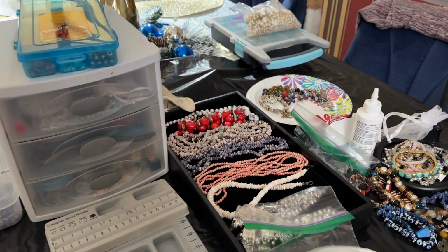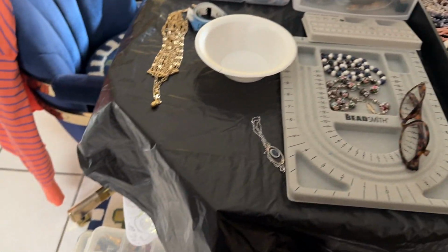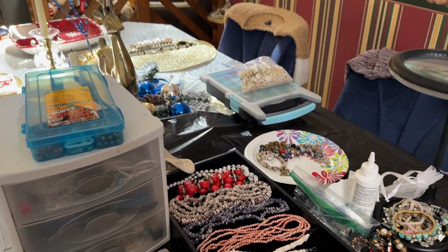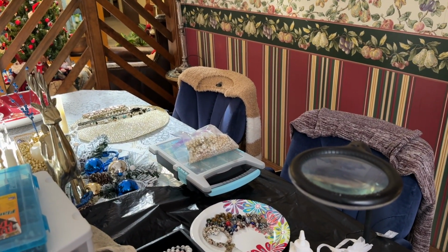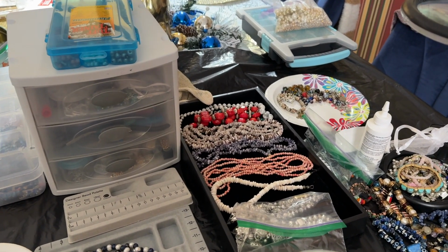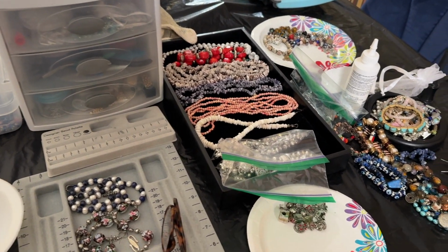And I've never really shown my jewelry stuff. I don't know if you would like to see it or not, but I will show you. Pardon the clothes that are out. This is how I dry some of my sweaters. I just drape them over the back of my chairs. So excuse me for that. But anyway, I'm getting ready to start on some jewelry.